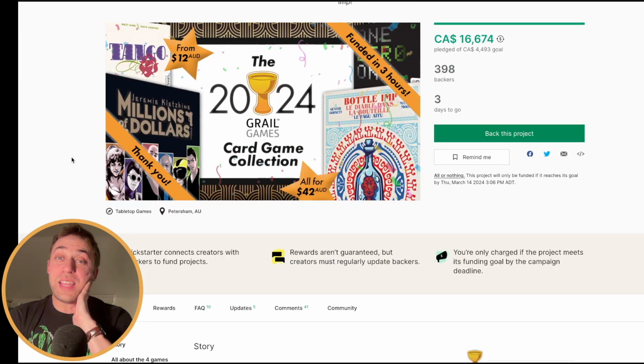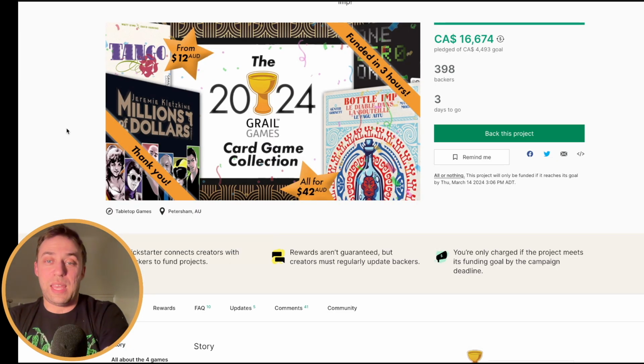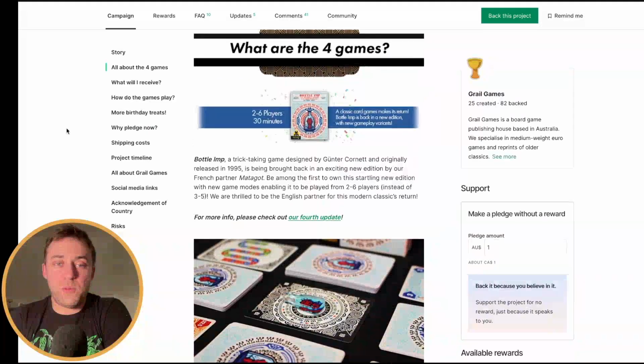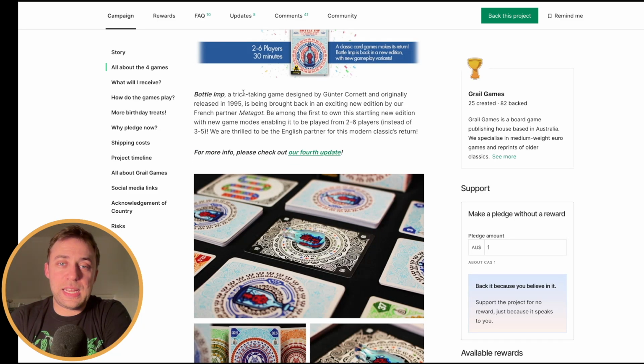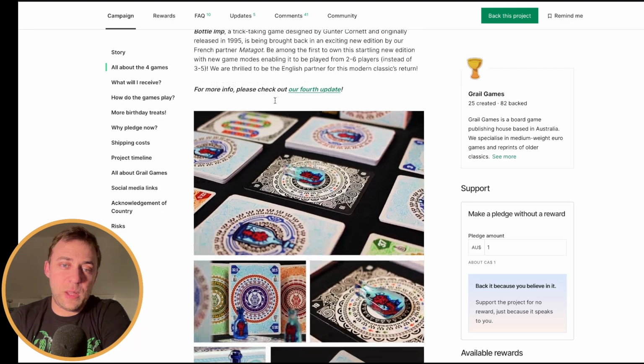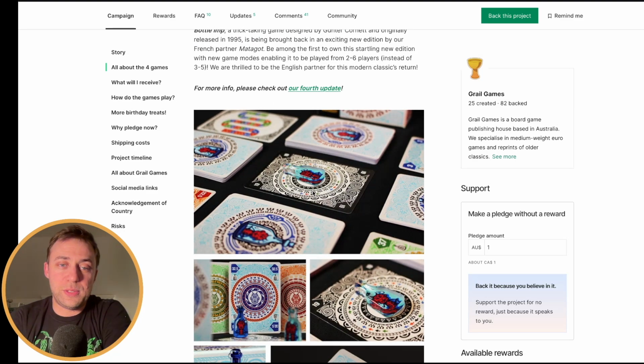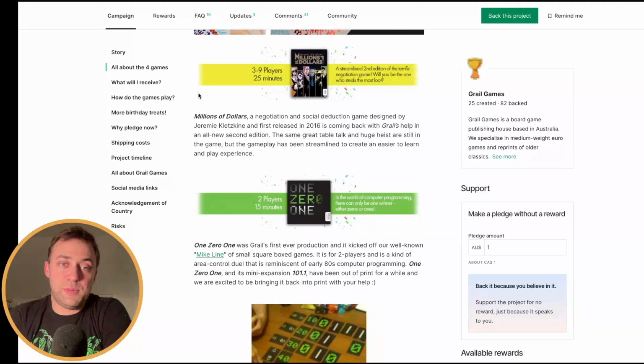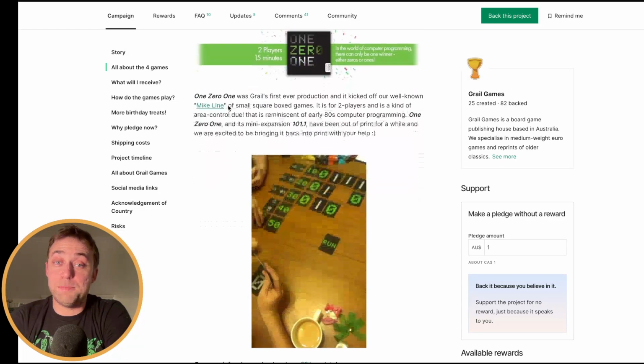Moving along, oh yeah, to the 4 games of Grail Games. This took up a long time to look through, but now I know what to tell you. Here are their 4 games. We've got Bottle Imp, not to be confused with Bottom Imp. That's something that I guess we'll be covering later. Bottle Imp is a trick-taking game that feels a bit like Old Maid. If you get the Bottle Imp, it turns all of your points into negative points, so you don't want to be left with a Bottle Imp. It seems fine. Millions of dollars they have not done an update on, and they don't have the rulebook, so even though it's social deduction, don't care about that.